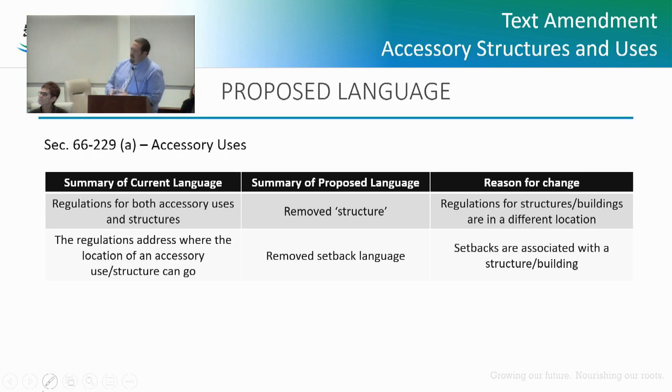As soon as you add a building or structure to an accessory use, it creates itself to be an accessory use, an accessory building or structure. So to have regulations for an accessory use with setback distances doesn't quite make sense.